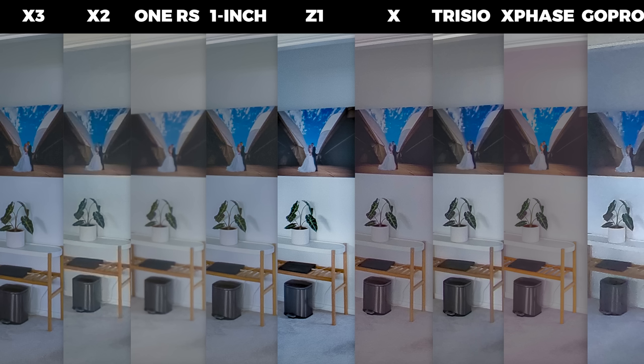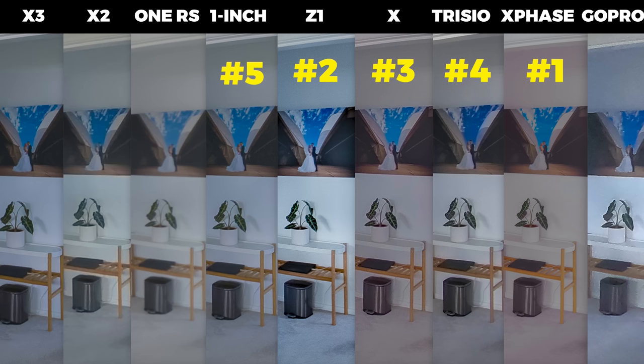Looking at one more area of this image, and again, it looks best with the X-Phase. The photo print and the plant look the clearest and have the most amount of overall detail, including really nice smooth surfaces. So I'm gonna say it, the X-Phase is the best 360 camera for virtual tours, followed by the Z1, Theta X, and Tricio, which all produce professional results for virtual tours. Then the 1-inch and X3 come in after that. That said, you could definitely use all 6 of these cameras for paid virtual tour shoots.